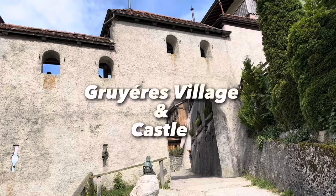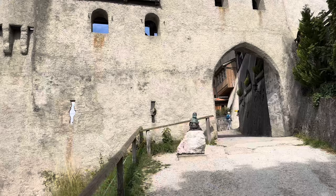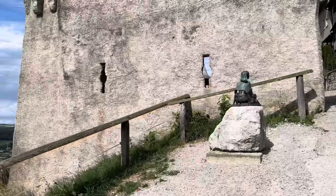Leaving Fribourg behind, we embark on a short journey to the captivating Gruyères Village. The cobblestone streets, charming shops, and the awe-inspiring Gruyères Castle make this destination a true fairy tale experience.